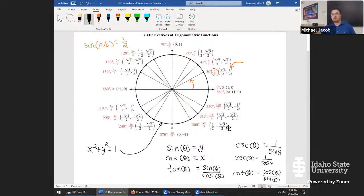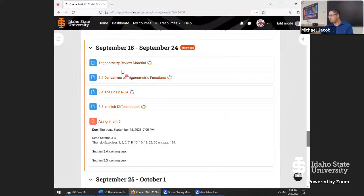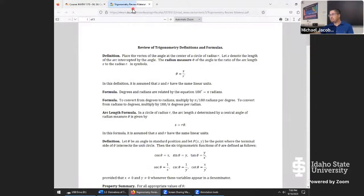So next thing that's going to happen is we need to know how to take the derivatives of all 6 of these functions. But before we jump into that, let me go to the actual optional notes right here. Anything that's called review material, it's not required that you jump into that. But if we go in here, I just want to show you how it's organized.